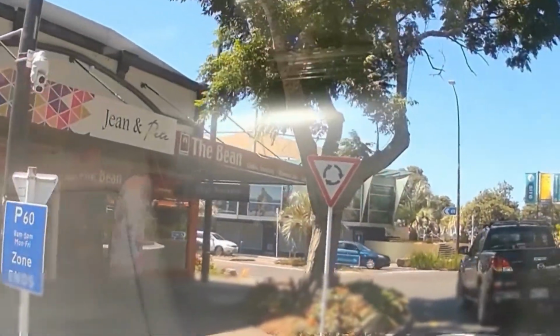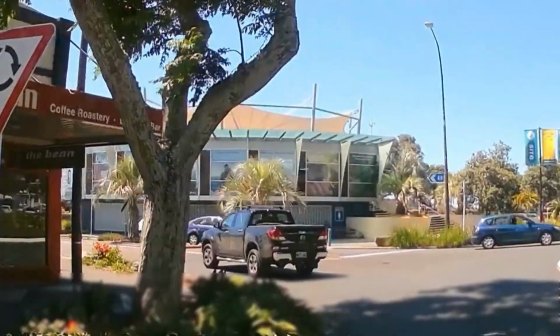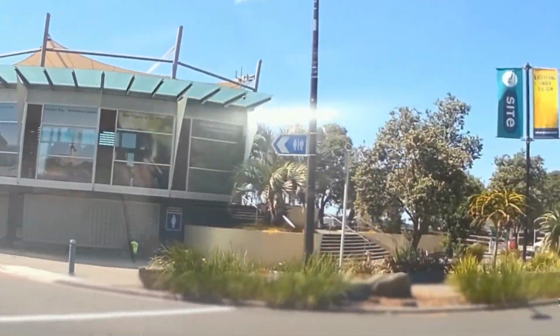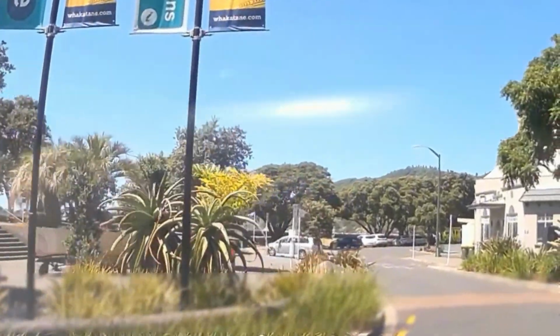But don't stay out too late. Anyway, so far we haven't seen any water, but as we pass the information centre, which is up to our left, we enter Quay Street.